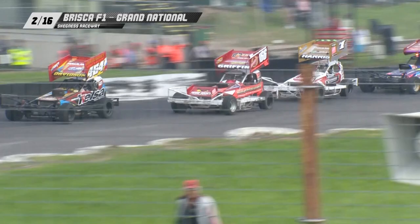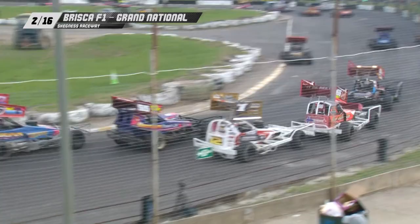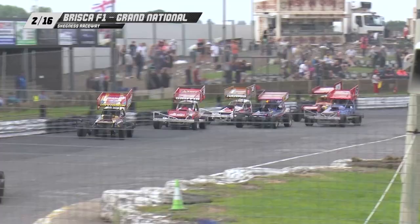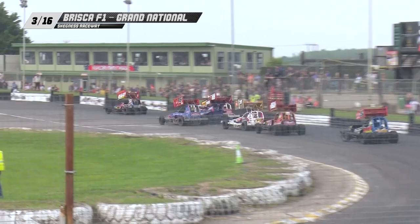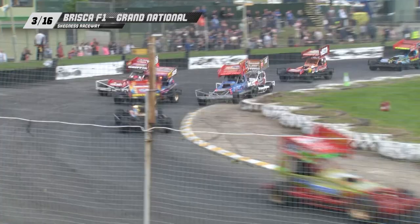Here's the red and superstar back. Luke Davidson, Bobby Griffin, Tom Harris, Junior Wayman, and Matt Newson. Somebody pulling off to the inside. I think that was one of the Evans twins. Fantastic battle here in the early stages between the superstars and the reds for back. It's Tyrone Evans who pulled off last time around.